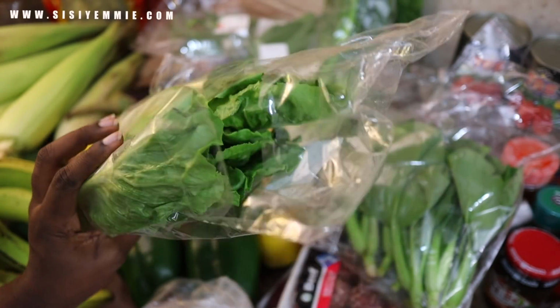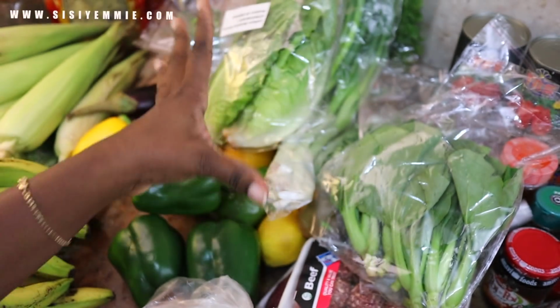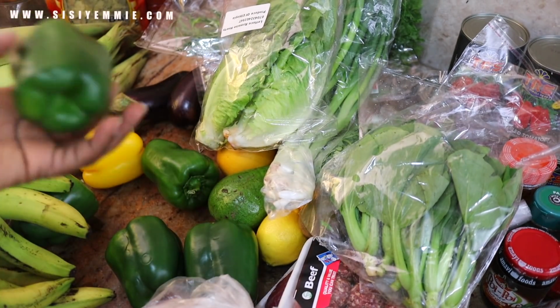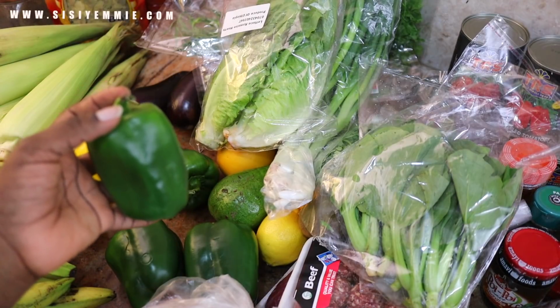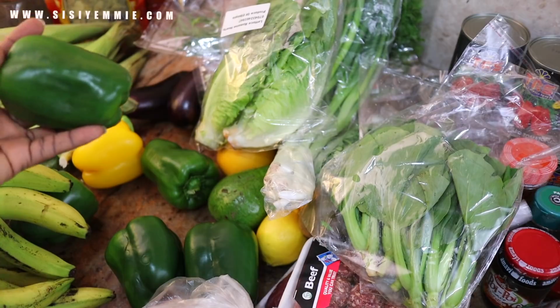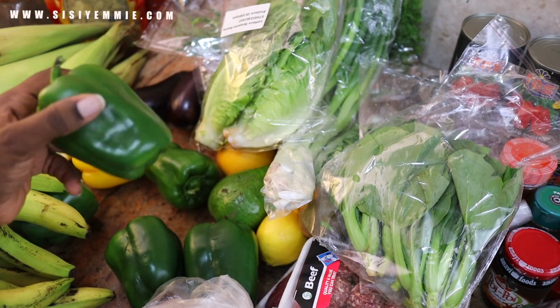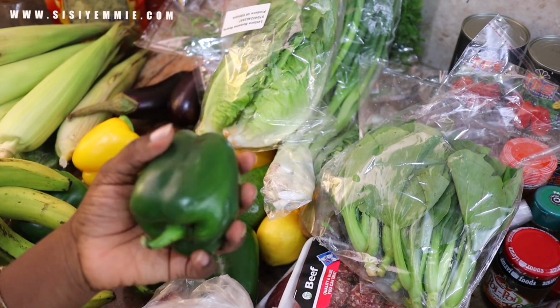I intend to use it for a very nice recipe. As you guys see, we bought a lot of greenish stuff. Oh, because there's no tomatoes, I bought a lot of green bell peppers. I make a lot of ayamase now, so if there's no tomatoes, we'll make another kind of stew. So I make ayamase with these big green bell peppers.